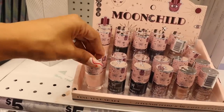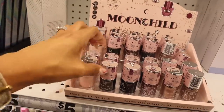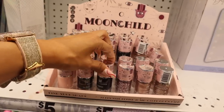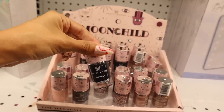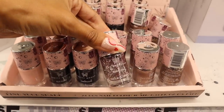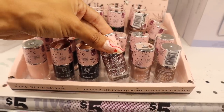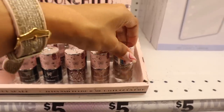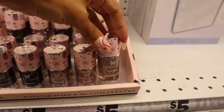This one is a light pink color and it doesn't say the name or anything, but the next one is a dark green color with a bunch of gold glitter inside. This one has specks of iridescent bling, and this one is my absolute favorite. Are you kidding me? With the rose gold pink bling, so beautiful. And this one is a metallic rose gold color.